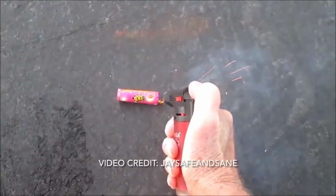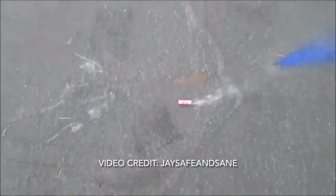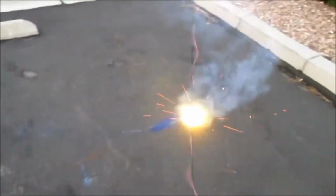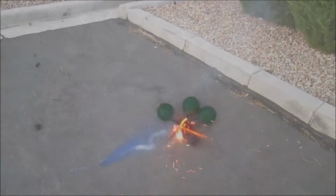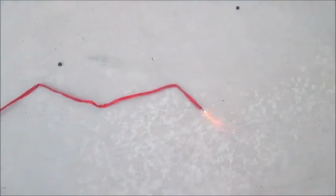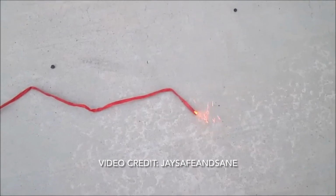Starting off with the novelties, first being the ground balloon flowers. You get 12 of these for only $3.63. Next is some good old crackling balls. You also get 12 of these. Next is Magic Whips, a really great novelty, and you get 12 of these as well.